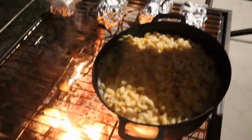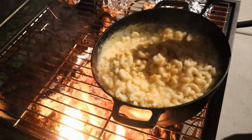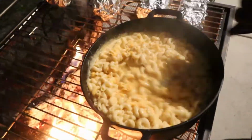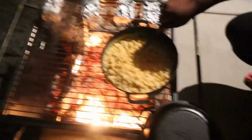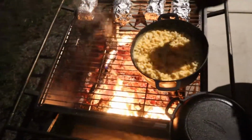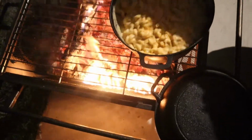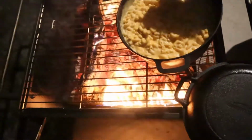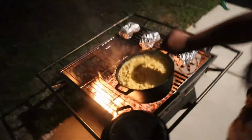Alrighty. I wonder if we need more cheese. I feel like I should add some more cheese. I'm gonna add more cheese, but I'm not gonna bother shredding it. I'm just going to stick it in there. Oh, I don't think we need more cheese. Yeah, it looks pretty thick. I think we're good.